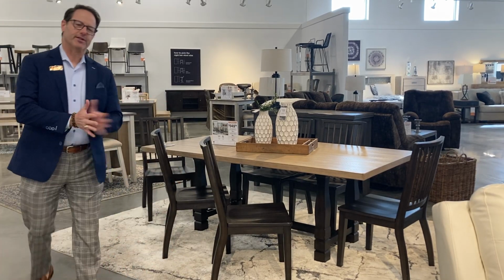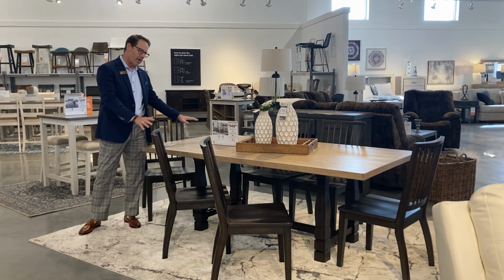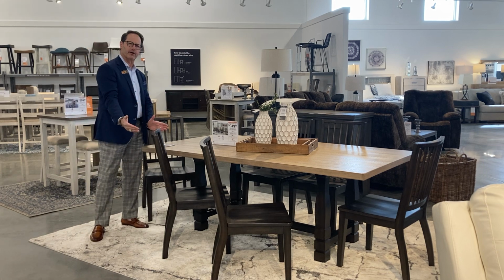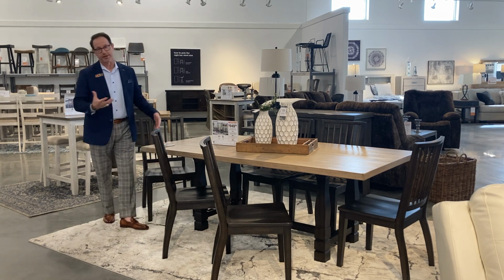Hey guys, check out the D752 Charterton. This is a beautiful, modern, updated, rustic group. So when you say, how can you say modern and rustic? Because the silhouette is modern. If you look at it, the clean lines dress it up. Modern today really just means updated.